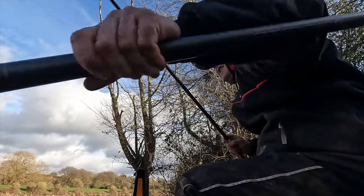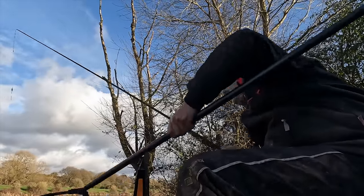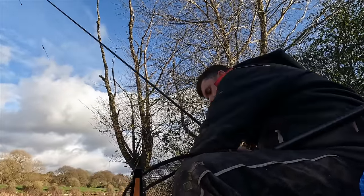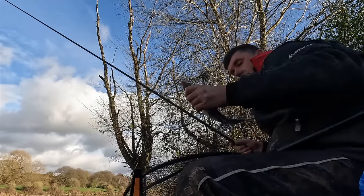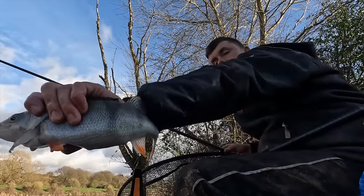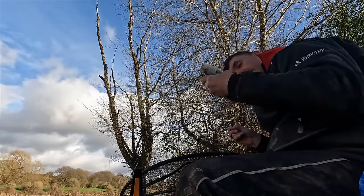Another big perch. I hope we got it sorted, and we haven't. Saying that, I've never seen a match won here at Hallcroft with a perch, but they're not to be sniffed at, especially in the dorsal. No, in the peck, should I say.